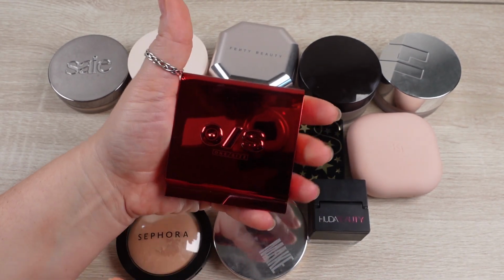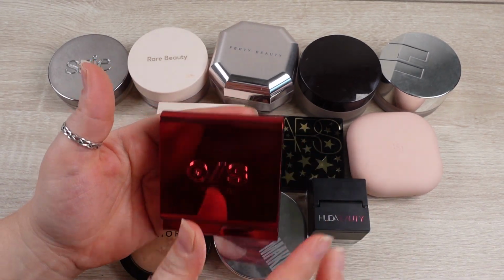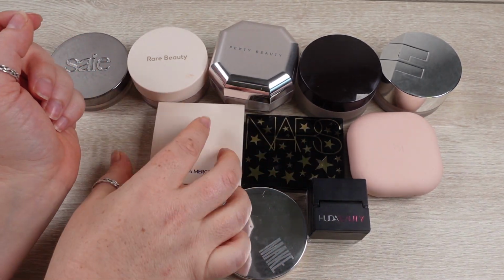I love this. It's actually my favorite high-end foundation powder for setting powder. And then I really like this one.